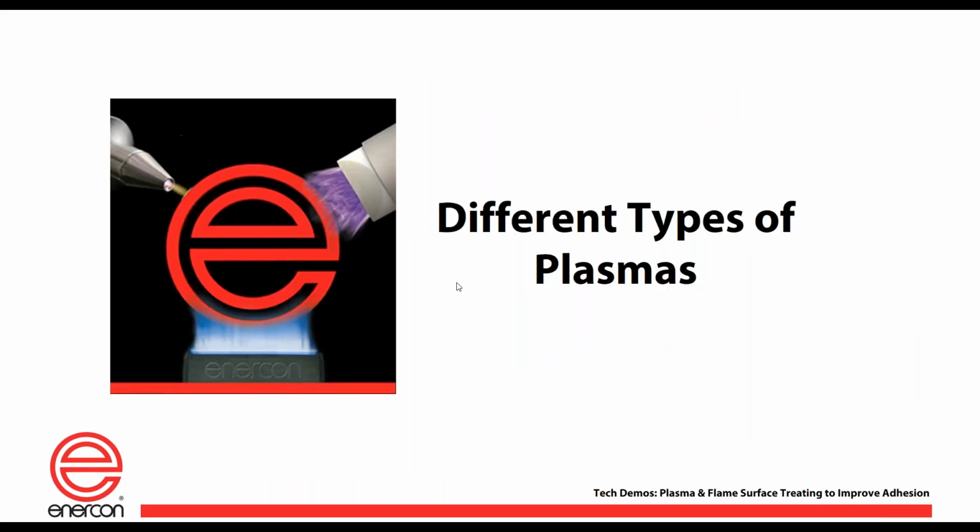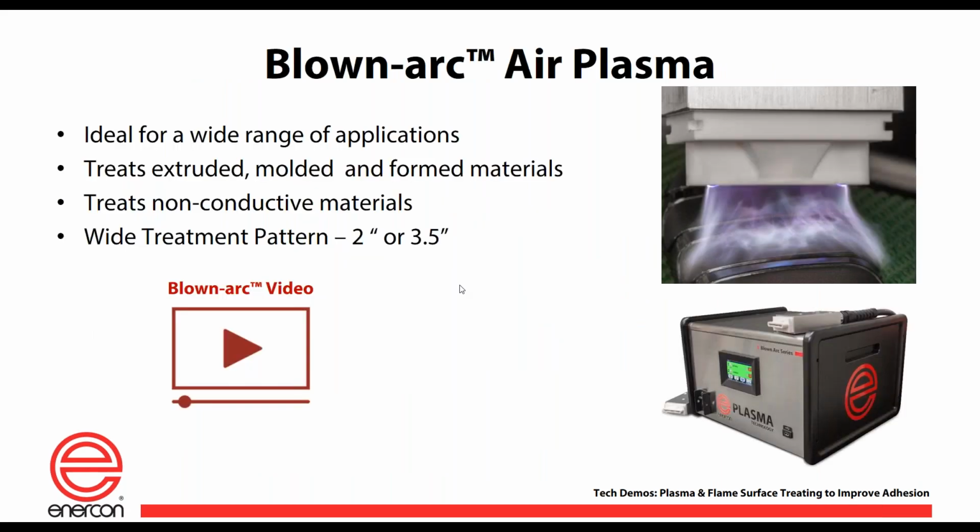So let's talk about the different types of plasma. The blown arc air plasma. You can see it down there on the right. All of our systems, even if it's a single or a dual head, are going to come in that cabinet. That is the Pro Series. You can tell by the touchscreen. And this is the dual head version. So we can treat out to 7 inches wide on this. Non-conductive materials.